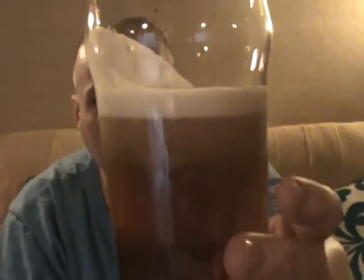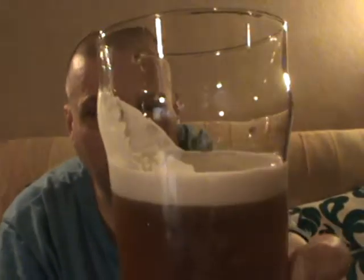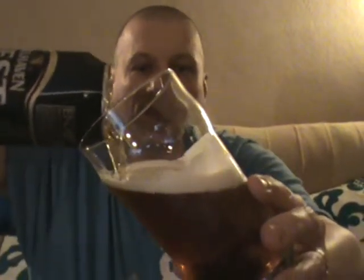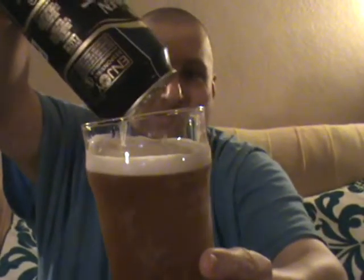Hopefully that'll come up nicely there. Seems to be settling nicely anyway. There we go, sorry about that. That's what I love about the widget beers. The only thing about it is it's never going to give you a full pint, which takes the gloss off the going to the pub. Really, when you think of it.